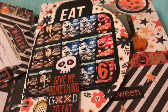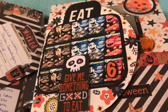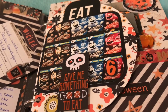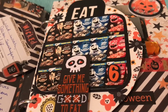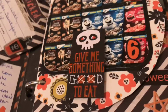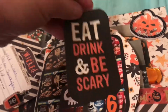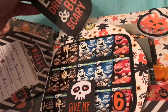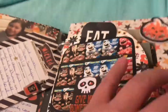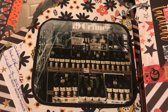For number six, my local grocery store, H-E-B, or it might have been Kroger, had their Halloween cereals out there. And so, of course, I had to take a picture and journal about it. And then this is a little cut apart, and that's where I did the journaling. And it just slides in here. And then on the back of that, they also had a really cool wine display, so I took a picture of that.